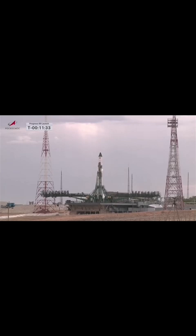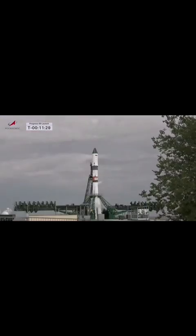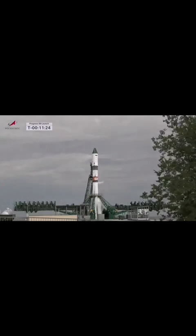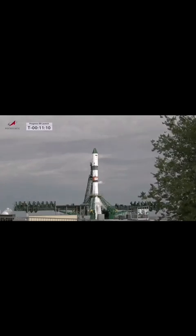The countdown continues to proceed on track, just 11.5 minutes until launch. You can see the venting of propellant from the Soyuz 2.1A booster. We're about 4 minutes or so away from the point at which the launch key will be inserted into the launch bunker to transition the final minutes of the countdown into an automated mode.